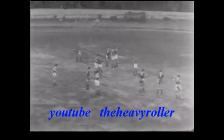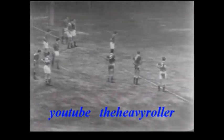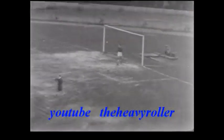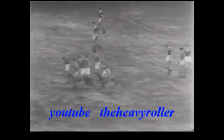There's 60 minutes gone, a penalty for Portsmouth, and it's Peter Harris, the outside right, to take it. And there's no doubt about it, a side foot to the left-hand side of Matthews. In fact, Matthews slipped, but I don't think he would have got it. So that's Portsmouth that go ahead by 2-0.